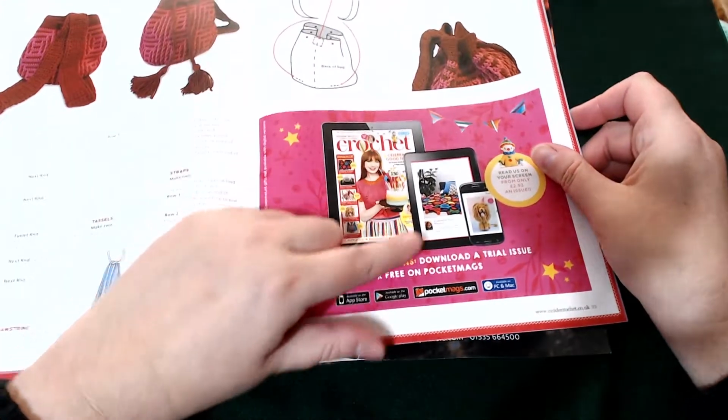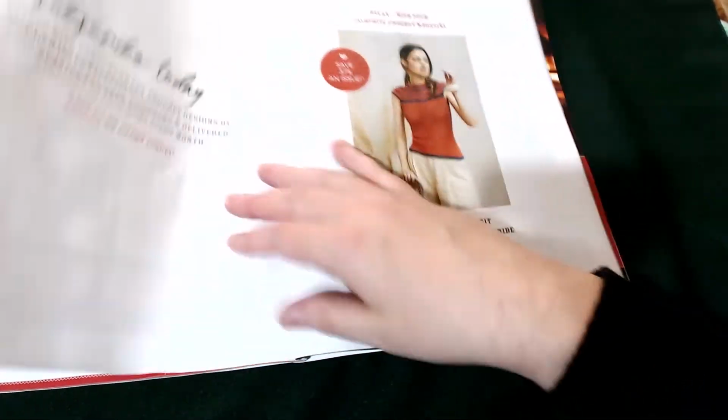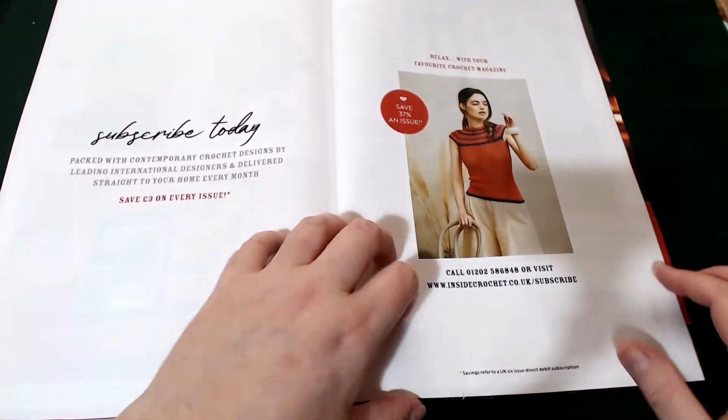So yay, a freebie. It's worth a go. Unless, of course, you're going to hold out till next month so you can get this month's one for free.